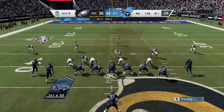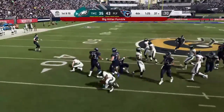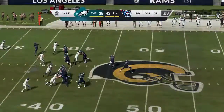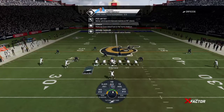It's just been one mistake after another on the offensive side of the ball. That's now 3 interceptions. Oh, no, he lost the football. And it's picked up by the Eagles. And his guys are going to get the football at the 37-yard line. So good starting field position for him here as they come up 1st and 10.